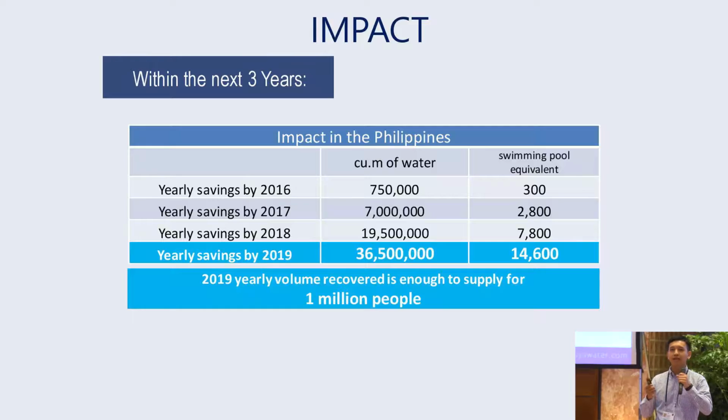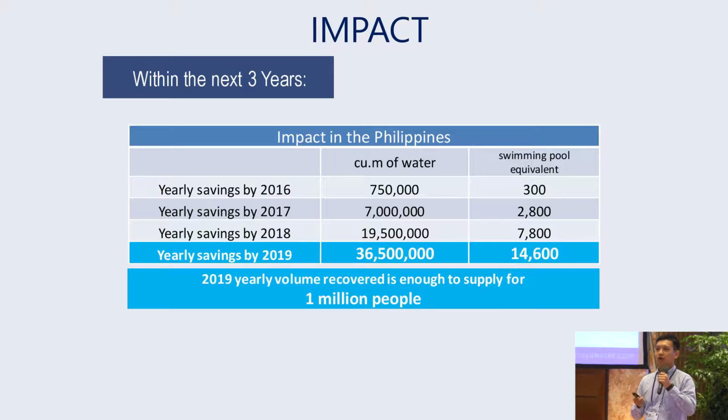And this is the impact that we will leave. In a span of just 3 years, we will be able to save a volume that is enough to supply 1 million people yearly. Right? So that's the vision. As they say, ideas are cheap, plans are just plans, however grand they may be. It's all about the execution.